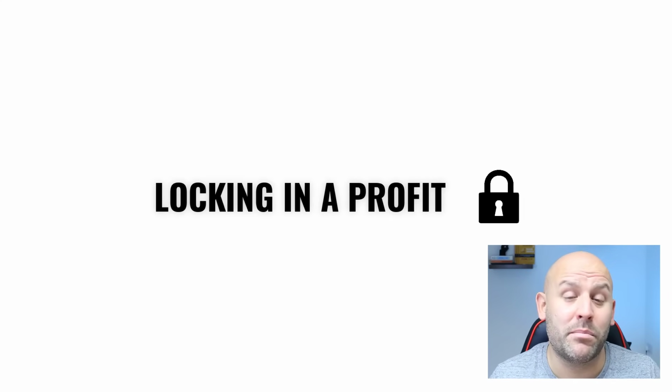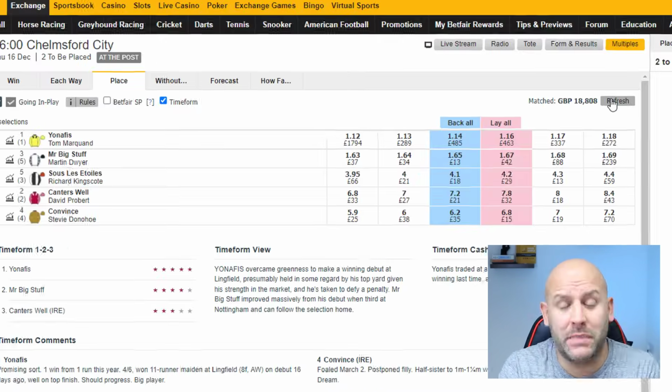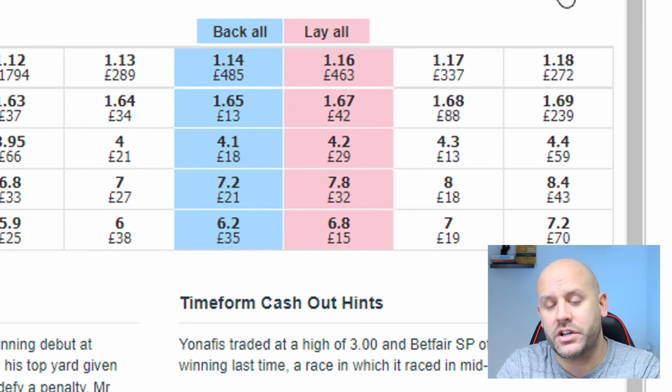Now, the fourth option is the safest option. It has the lowest amount of variance, although you do have to pay a little bit of extra commission because you're adding more lay bets into the mix here. So we'll show you on screen how that works out, but that is basically locking in a profit. Now, to do this, you need to place different size lay bets on the exchange, which can be a little bit confusing. So I'd advise using an each way calculator if you do this, but I'll show you different outcomes.